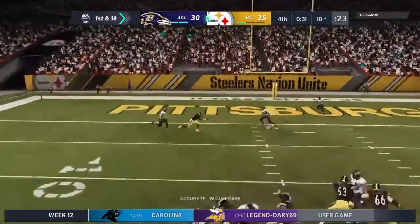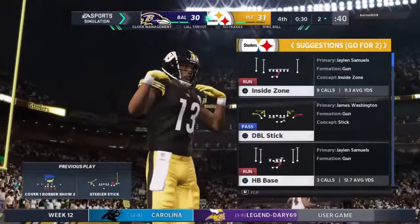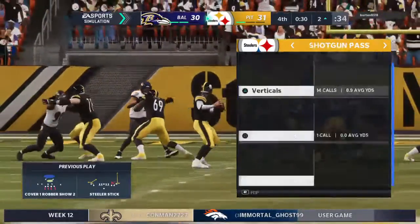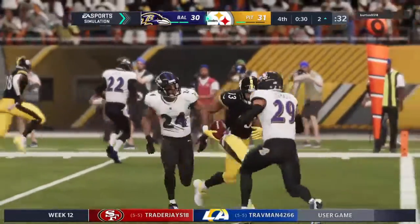Back to throw. The quick slant caught. And he's in. Touchdown, Steelers. James Washington with time running out. And the Steelers have once again taken the lead.